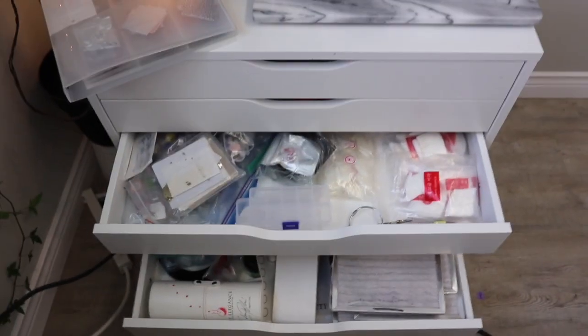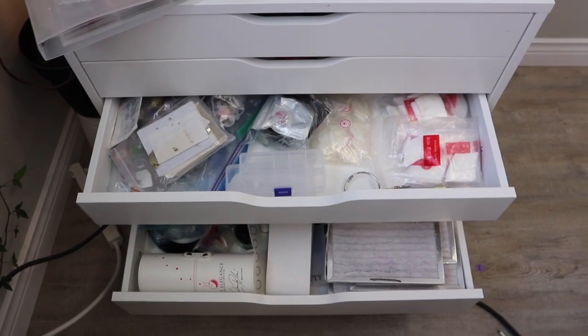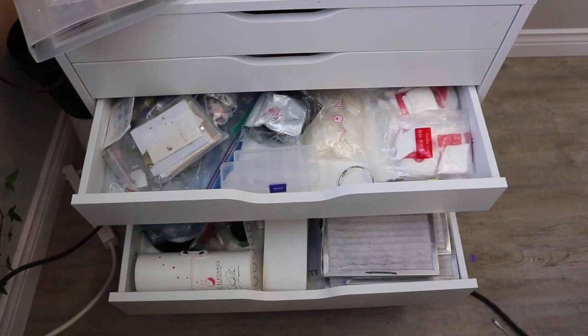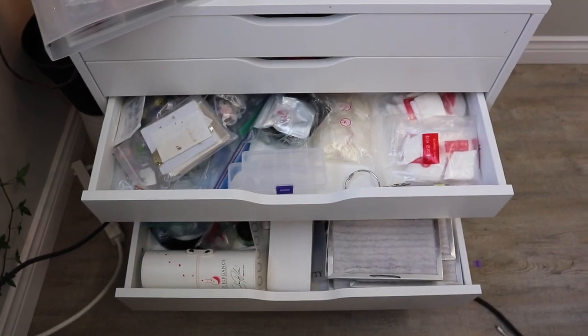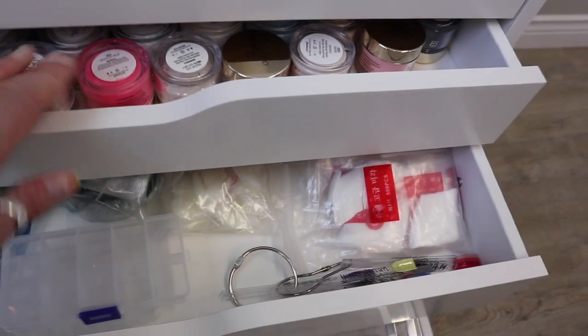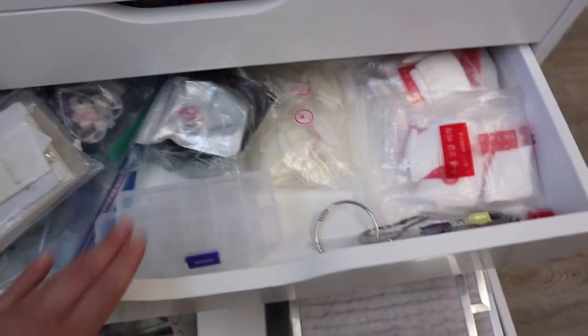Now, I would love for those 2 drawers to be together, but there is that one colored acrylic drawer in between. I think I will move the colored acrylics up to this one, because then it would be Glitterbels and then colored acrylics. And then art and art.